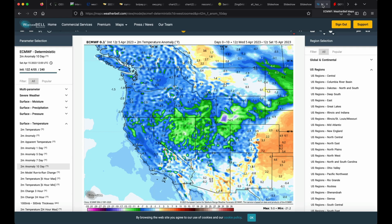Temperatures over the next 10 days with these systems coming through, not a surprise that we're going to keep temperatures a bit colder. I do think early next week we get something of a warm up, and that could feel quite significant just because it's been so long since we've had seasonal or even temperatures on the slightly warmer side of things. So perhaps Sunday, Monday, Tuesday into some of the interior parts of the west and even through parts of central or southern California.